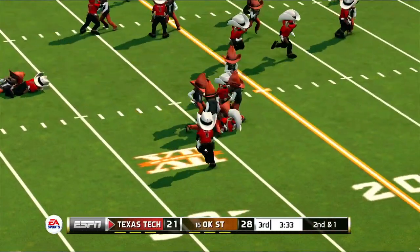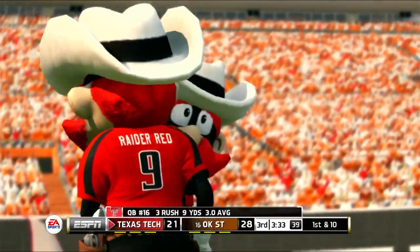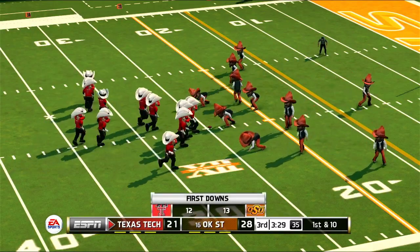Got some open field. Nice run there as they work the outside. That's good for a gain of 4 yards. This is the eighth play of this drive. That makes it first and 10.